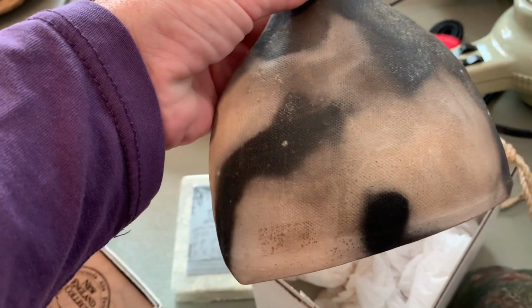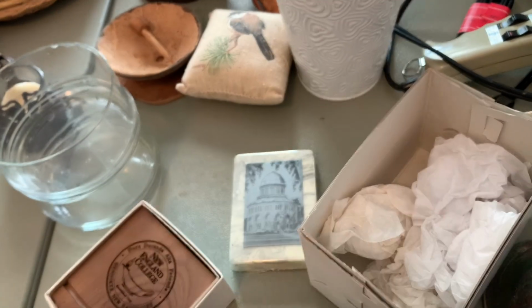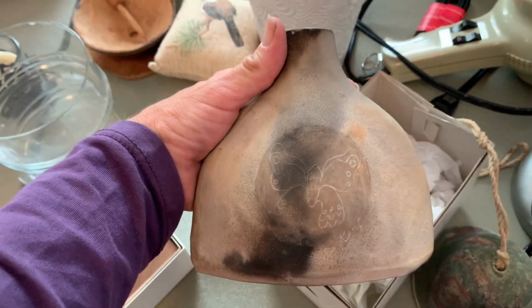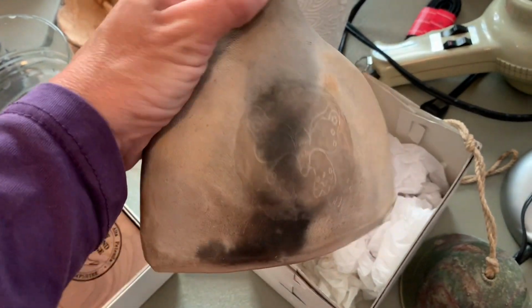And then this, I don't even know what material this was. If I had to guess, I would say it was like fiberglass and resin. It was the weirdest thing. It was so lightweight, and I was just like, you're too weird, I'm leaving you behind.